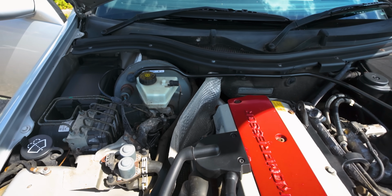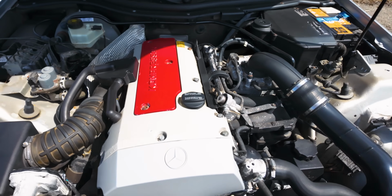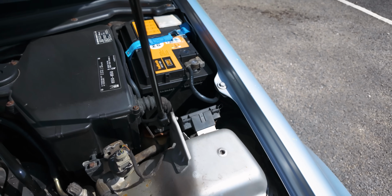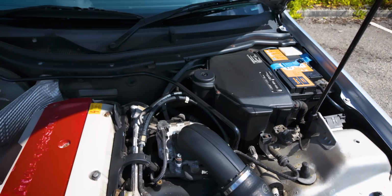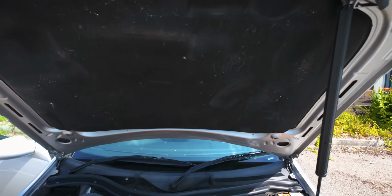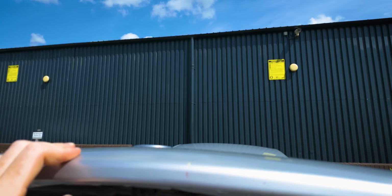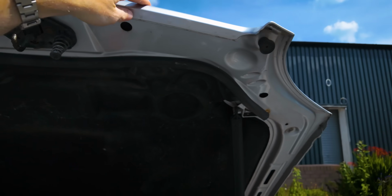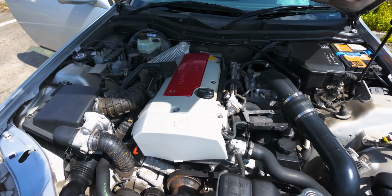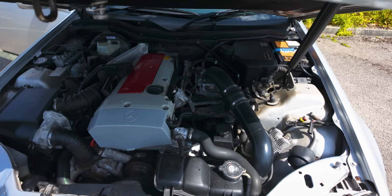I'm just looking for any obvious signs of rust or crash damage or leaks, but it all looks pretty good. Nothing negative there to tell you at all. Right, I'm quite pleased with this so far. Again, there's no rust on the bonnet. They sometimes go on this front edge here. That's all good. Yeah, very good.